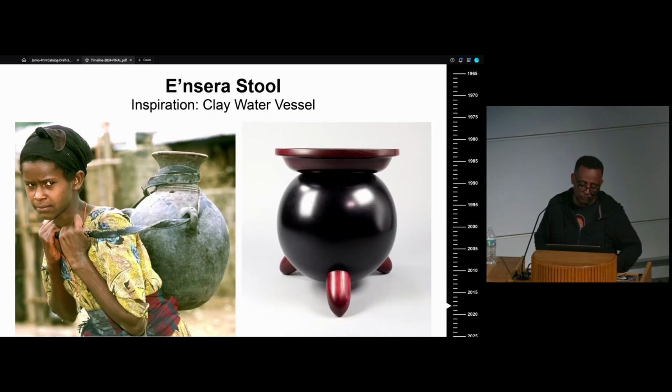Insura is a work based on a water jug that is used to carry water over long distances, mostly by young women throughout Ethiopia, and probably in some other African countries too. It is back-breaking. I don't know if any of you have tried to fill a large container with water and lift it, let alone put it on your back and walk across the very highland topography that Ethiopia has.